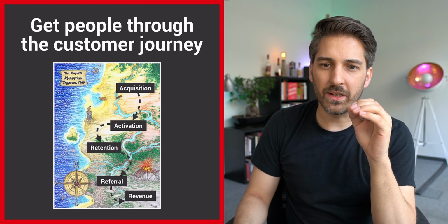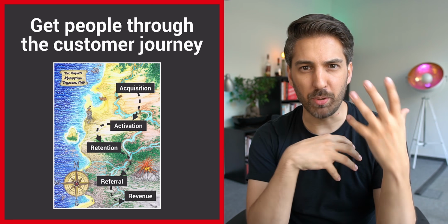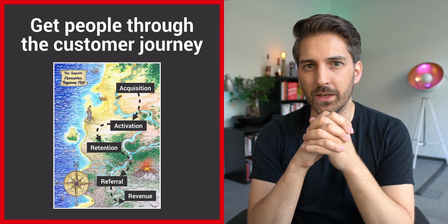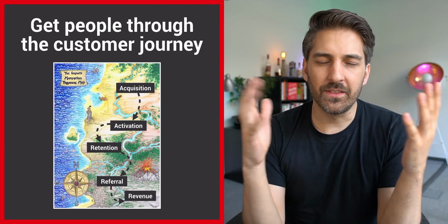This is our growth marketing treasure map. And this mental model has helped me so much to always figure out the bottleneck of any business. You can switch some of the labels on this treasure map so that it fits your business model, but all of us have this in common.